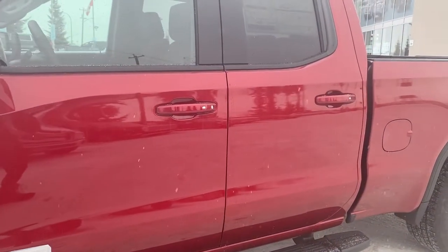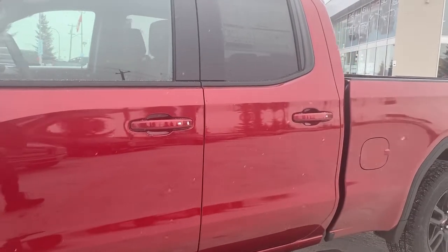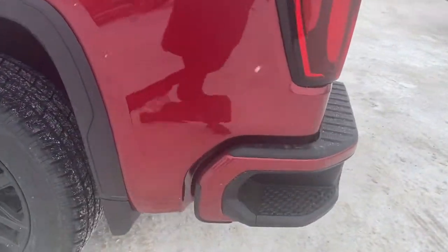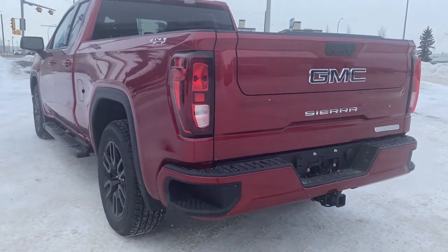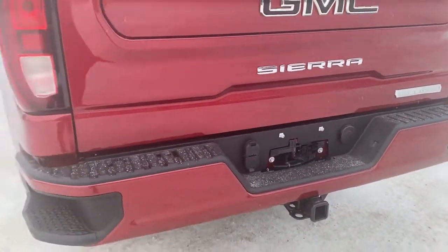The door handles have keyless entry, so as long as you've got the key fob on you, push the silver button to lock or unlock the doors, remote start, 4x4, and the CornerStep bumper. Those corner steps can be found on either side of the bumper for quick and easy access to the box of the truck. This truck also has GM's easy lift and lower tailgate.